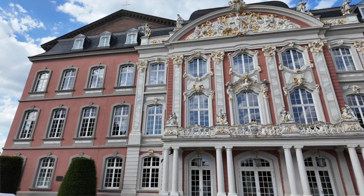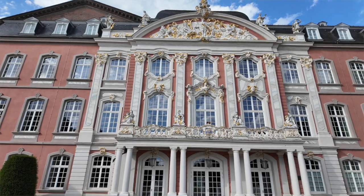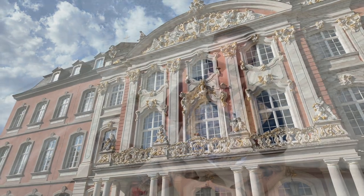And coming out of the basilica, the scenery changes pretty dramatically. Right next door is the Electoral Palace, and if you're thinking this looks absolutely nothing like the massive Roman brick building we just walked out of, you'd be absolutely correct. This beautiful Baroque palace was the residence of the Electors of Trier, some of the most powerful churchmen in the Holy Roman Empire. And the contrast here is almost ridiculous.